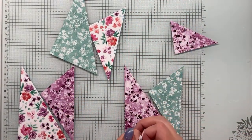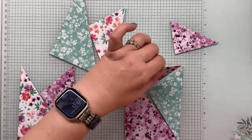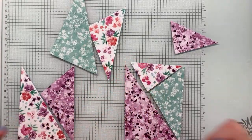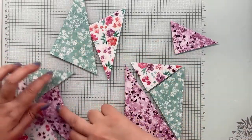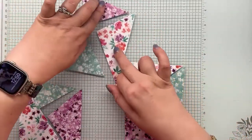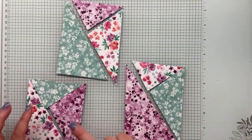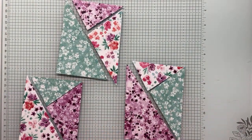So now we're going to slot in the pieces that are missing from each. So one there, one here, and then one in here. So they are our 3 cards. Now we've just got to put them together.